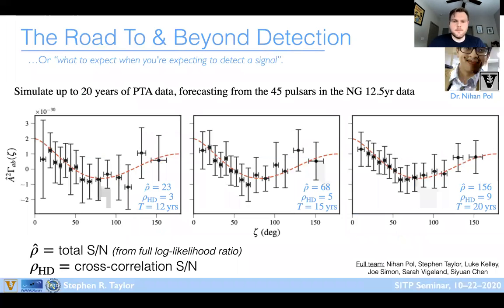So this study that involves lots of forecasting into the future is being led by my postdoc, Dr. Nihan Paul at Vanderbilt. And what we've done is effectively taken the NANOGrav 12.5-year data set, emulated its sensitivity, and then projected that into the future, so that instead of 12.5 years, we collect up to 20 years of data. We don't add new pulsars, which makes everything that I show here very conservative, because we're adding pulsars at a rate of about 4 per year, and more pulsars gets us to detection faster.